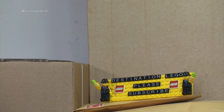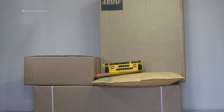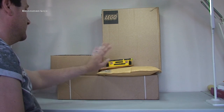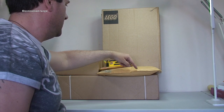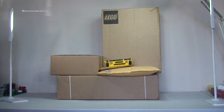So yes, it is that time of week again. It is Destination Lego Haul Sunday. Not as much by Destination Lego standards this week. We have Lego Shop at Home, Lego Shop at Home, and we have a big box there from Bricklink. And these two, I think, are from eBay. Not entirely sure until I get into them.